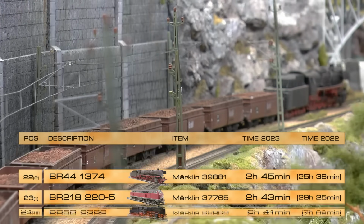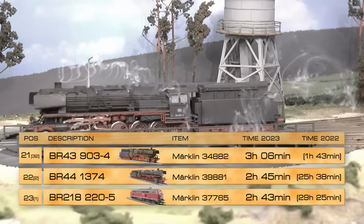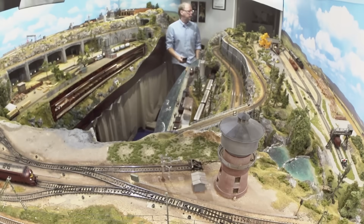In 21st place, we find the good old BR43, running 3 hours and 6 minutes, mainly pulling prototypes of 3D printed cars during development. And then we've completed half of the list.